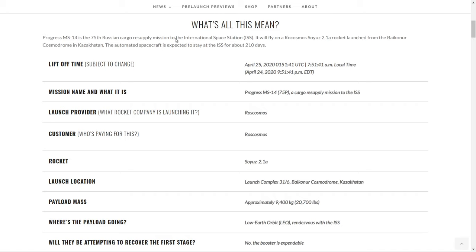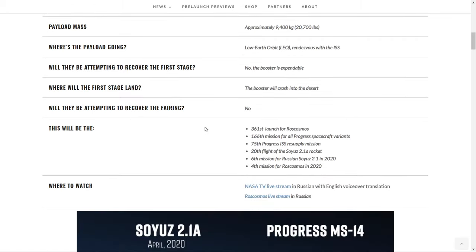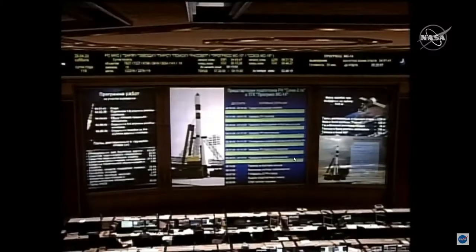Here we have the rocket, Soyuz 2.1A. Okay, we have the launch. We have the live coverage, so I must stop my voice and you see the live coverage.